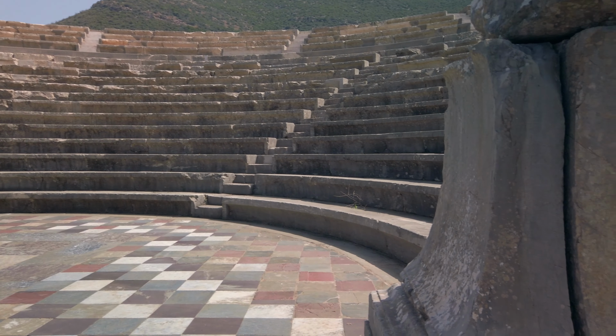You can see it is a little bit different than some of the theater that we saw at Epidavros. It's smaller for sure, but you can also see that the upper tier hasn't been as well preserved. However, the floor has been reconstructed to give you a really good idea of what it may have been like back in its day, 2,300 years ago.